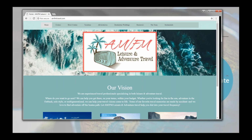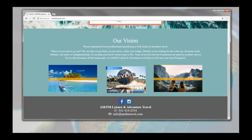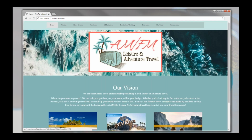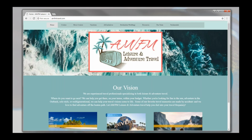But what I really like about this website is that it's really clean and simple. You can see there's not a lot of extra on the homepage. It's clean, simple, and very easy to navigate. So you can see these tabs up here. People can find exactly what they're looking for. The agency specialties are listed right over here. And then the color palette's also really easy on the eye.